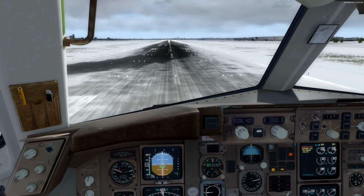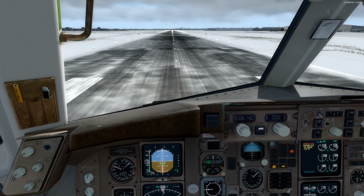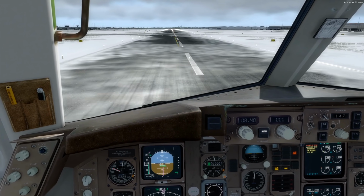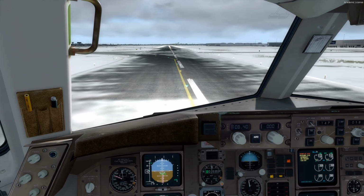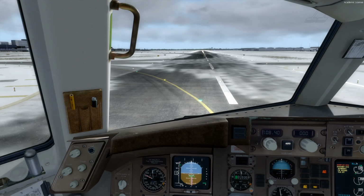Okay, we got reversers. Okay. Gonna go ahead and manually brake. A little rough there. Then we'll go ahead and turn off here. And we're in Amsterdam Schiphol.